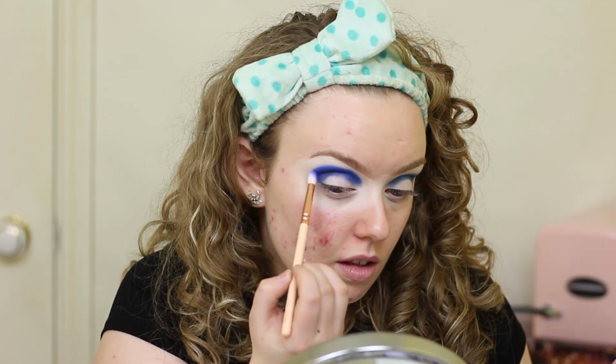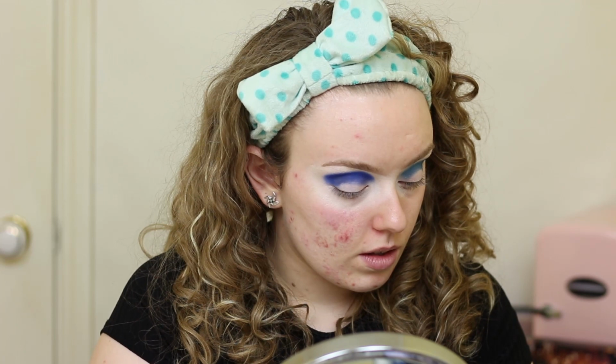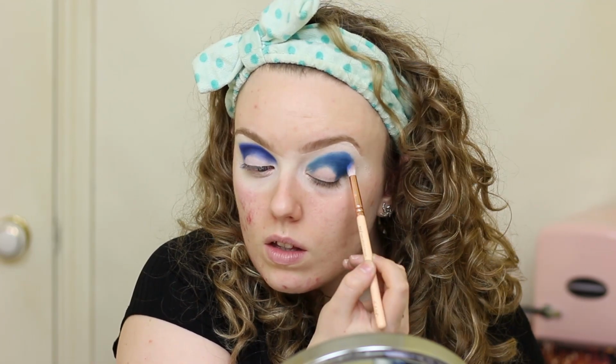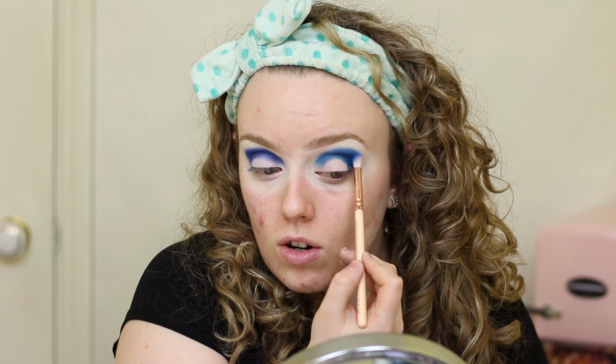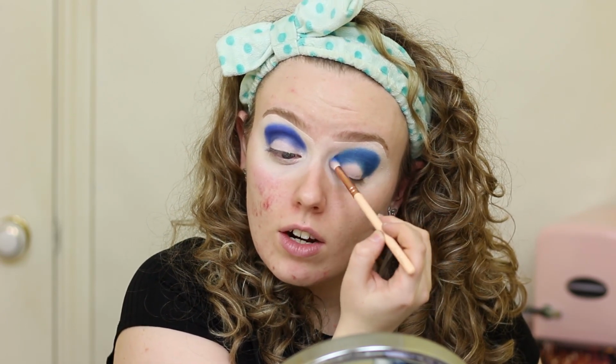So on the colour book side, I'm going to go in with 42. Again, I've just wiped that brush off, and I'm going to do the exact same thing. Now that I'm getting this shade on, this one definitely is not as intense as Iceberg, even though Iceberg took a lot of building up.